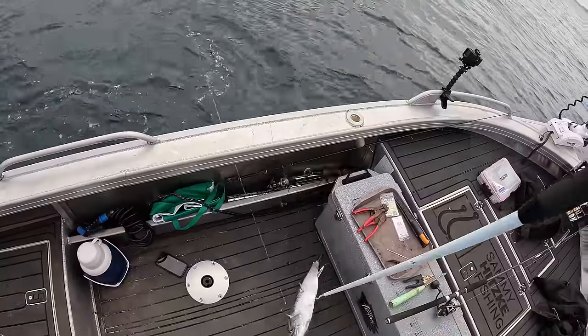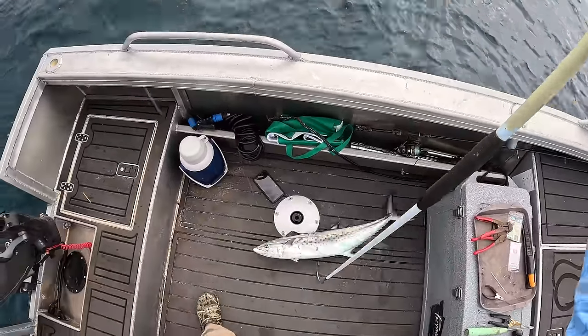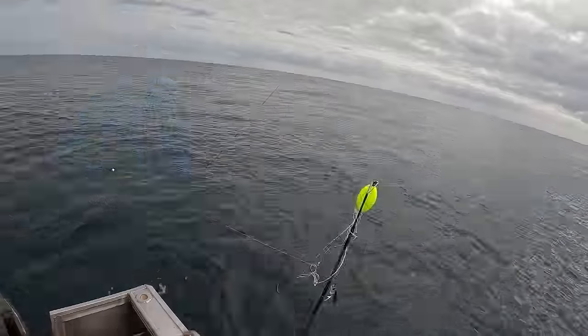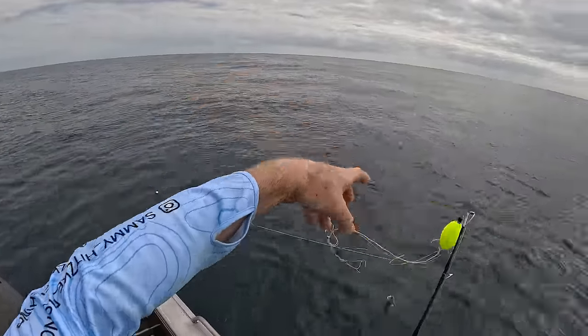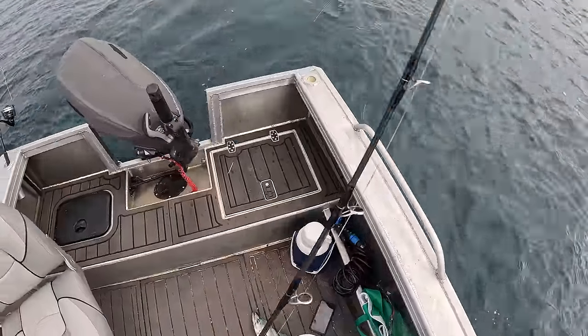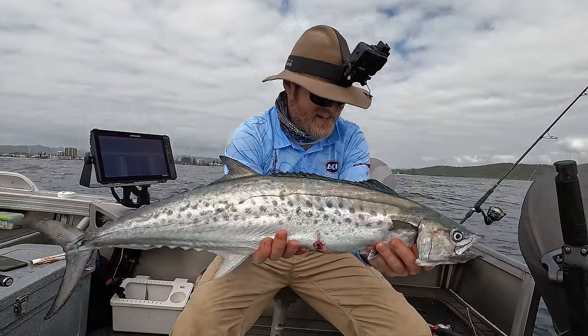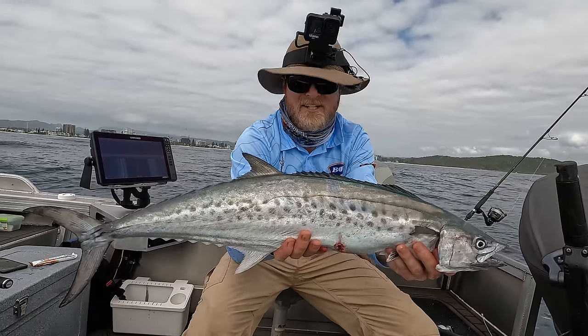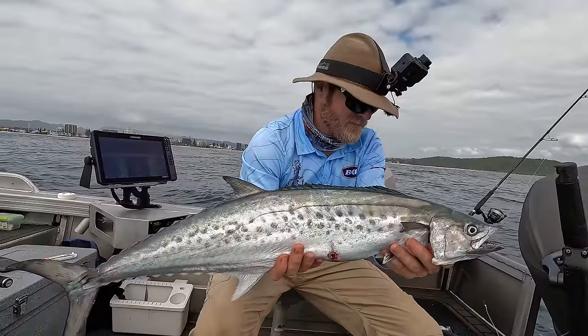We can't. Hot damn. Whew. We got one. Oh no. Well, ladies and gents, there's mackerel number two. Not as big as the first one, but still a lovely fish. And of course, we got that cobia as well.